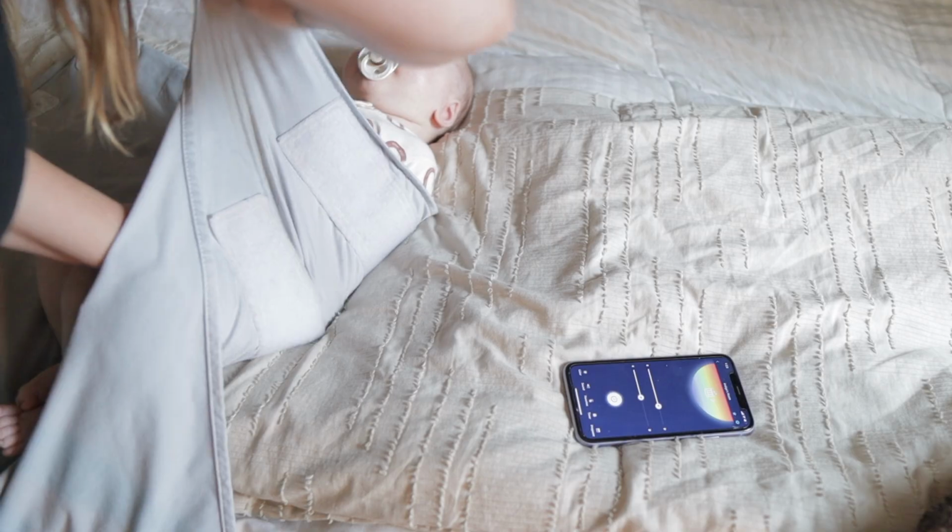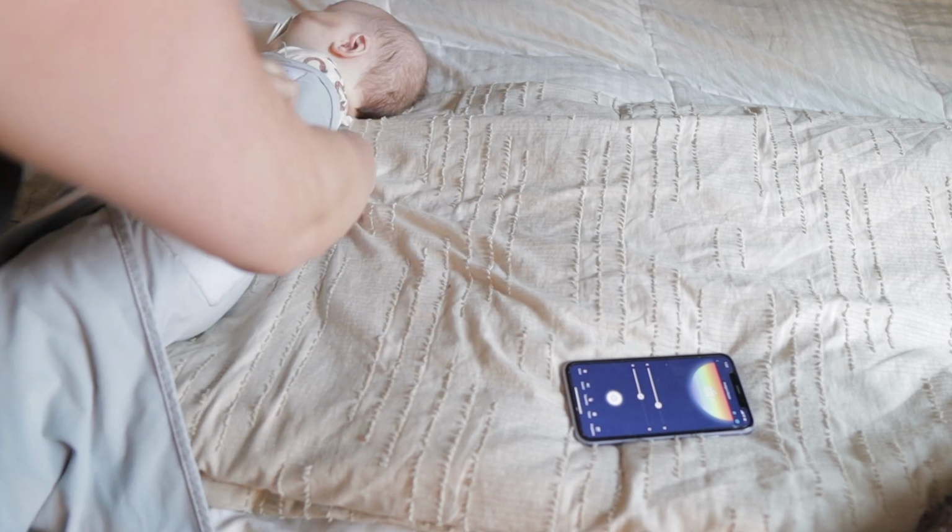We're also using the Ollie swaddle still. She is starting to roll over, and she isn't quite doing it all the way yet. So we're gonna start to transition her out of the Ollie swaddle. We are going on a trip here in the next week or so, and if I've learned anything about kids, it's that you don't want to do a ton of things all at once.